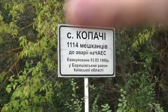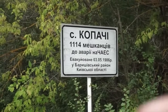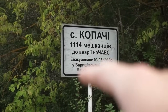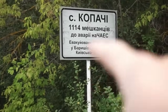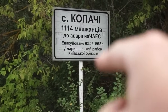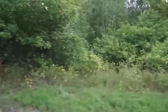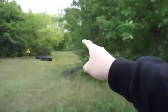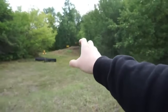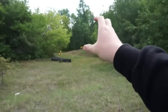Now, as you can see, we've got a signpost to the village which says Kopachi, which is the name of the village. Underneath, the population, how many people used to live here, so 1,114, and the date that people were evacuated, so the 3rd of the 5th, 1986, so the 3rd of May, 1986. So guys, as you're just about to see here, these mounds, these hills that you can see, are houses buried underneath the ground. So it's like a cemetery of houses. And that is all that remains.